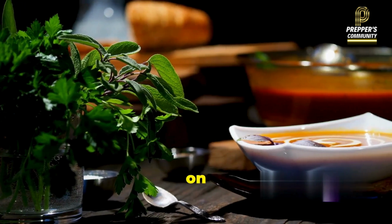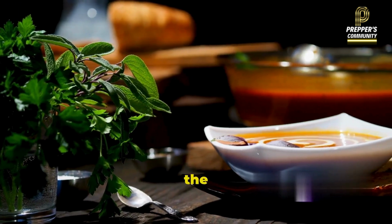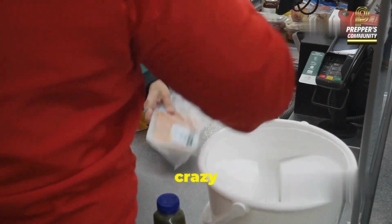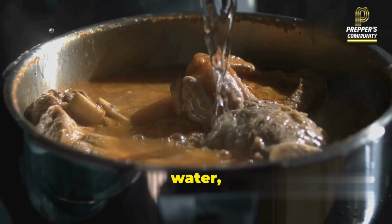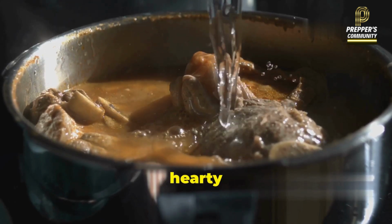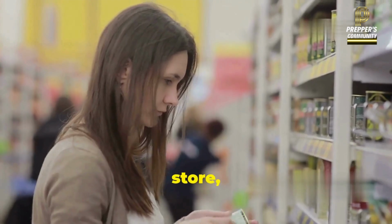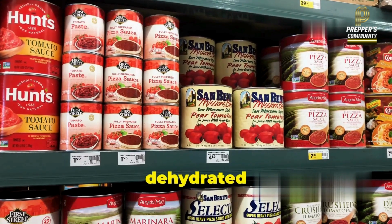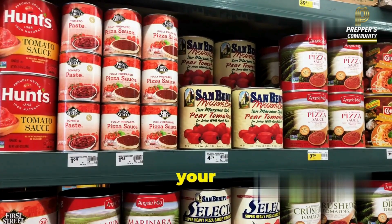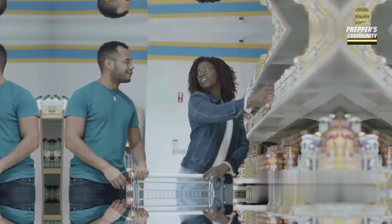Dehydrated or powdered soups, on the other hand, are like the superheroes of the soup world. They're lightweight, have a crazy long shelf life, and you can control the sodium content. Just add water, and bam! You've got yourself a hearty meal. So next time you're at the store, resist the siren call of those creamy soups. Opt for the dehydrated options instead, and your future self will thank you.